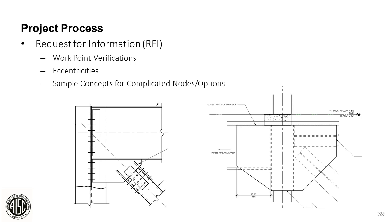Continuing with the initial request for information list, we'll also look at bracing work point verification. The picture on the left, you typically want to see the work lines come to a common work point. And the example on the right, which we'll look at a little bit more in depth later, would generate an RFI to get verification on the work lines.